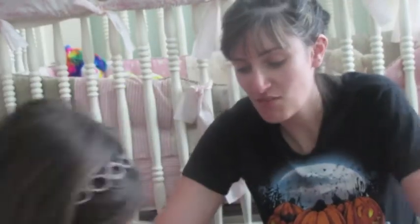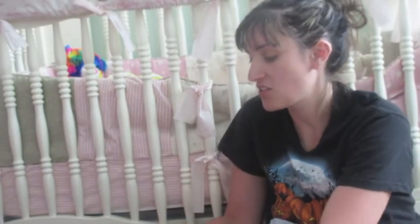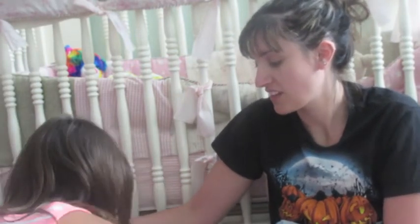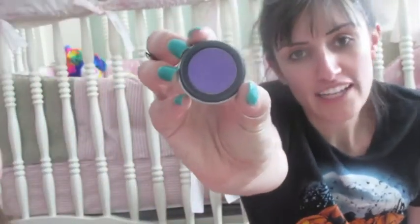You can use any of the makeup that's in here and all of the brushes, and I'm not gonna tell you how to do it. You just do it however you think. I can't tell you what stuff's for. You just do it however you think it should be, okay? Okay. We're using, what is this one? It's a purple eyeshadow.